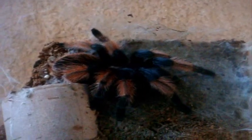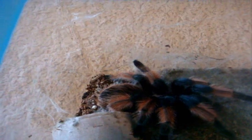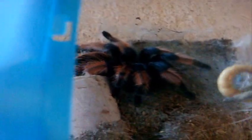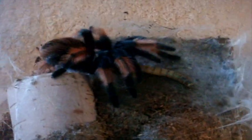Well, my friends, we just got a molt from my B. emilia. I think this is a couple of days old, but I want to show you her pretty colors. Spectacular. She looks to be around the 3.5 to 4 inch mark, just shy of a full size of 4.5 inches. So let's see if she'll be interested in eating. This is her first meal since she molted, and I think it was a couple of days ago, so she should be okay to feed. Let's see. I guess not. Isn't she beautiful? Very, very pretty spider.